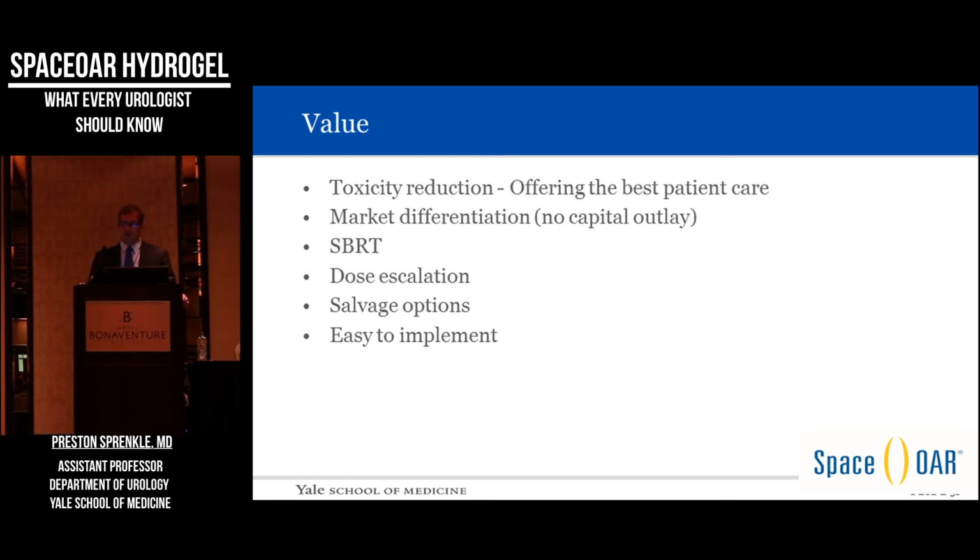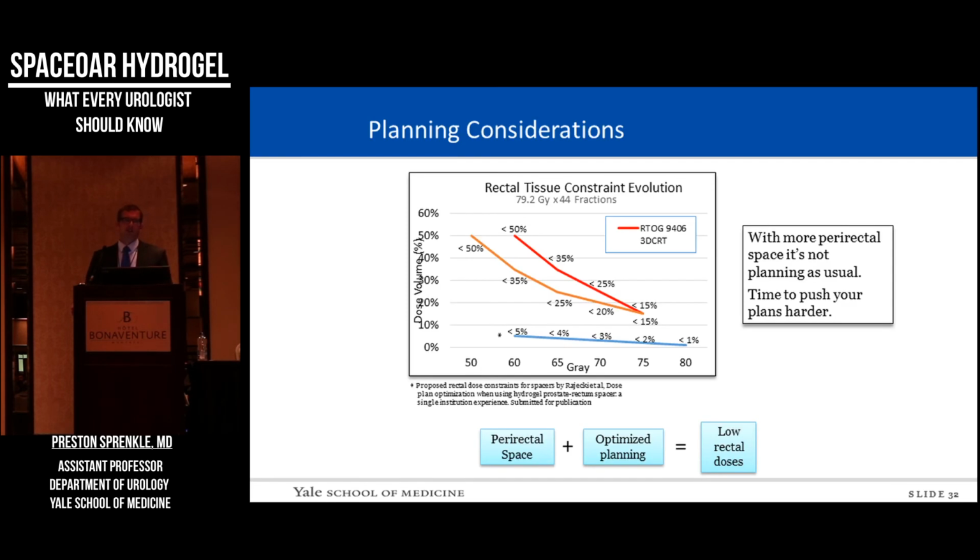I think one of the other things that isn't on the slide is that as urologists, we can still maintain some involvement in the treatment of our patients who are going on to radiation, since most of us see them afterwards anyway, so it's nice to have a little more involvement in their treatment potentially.